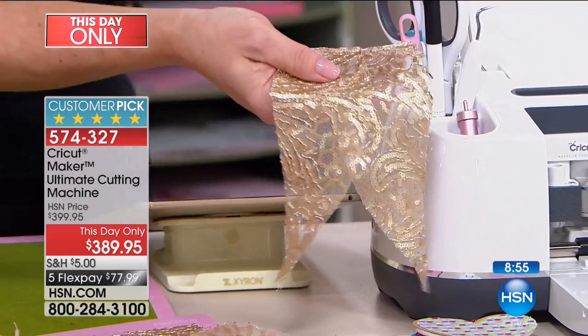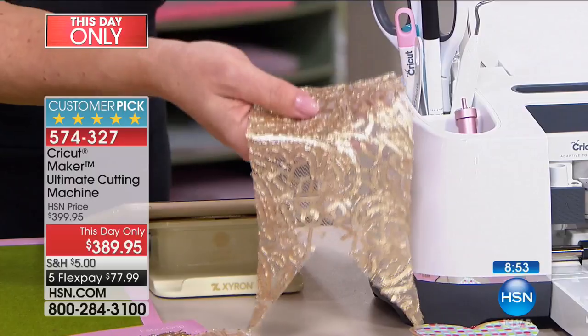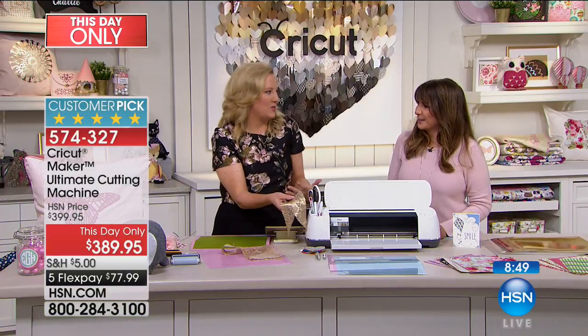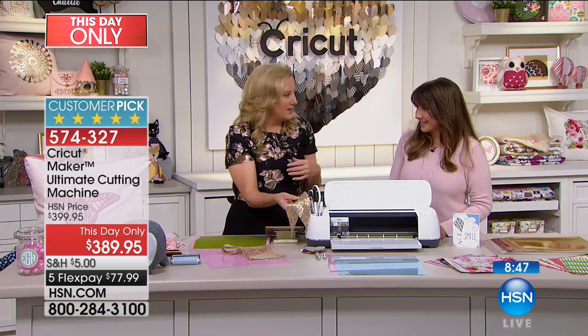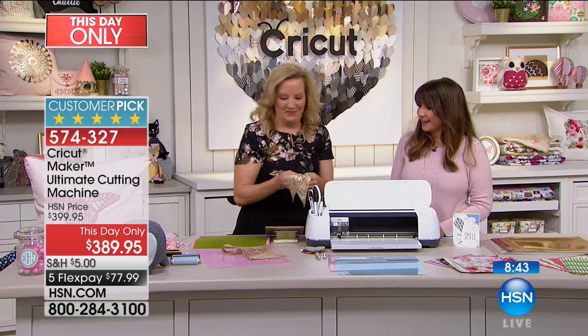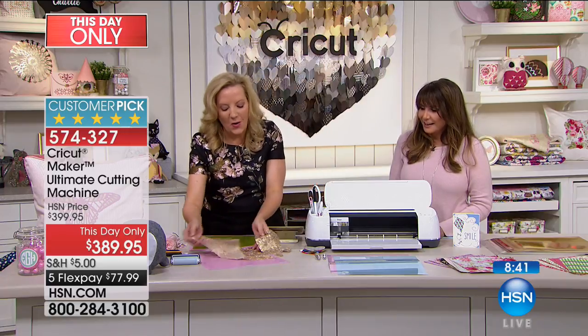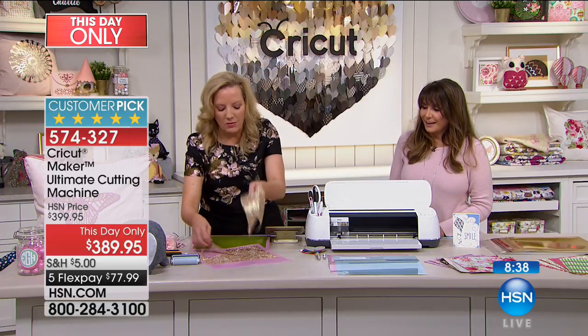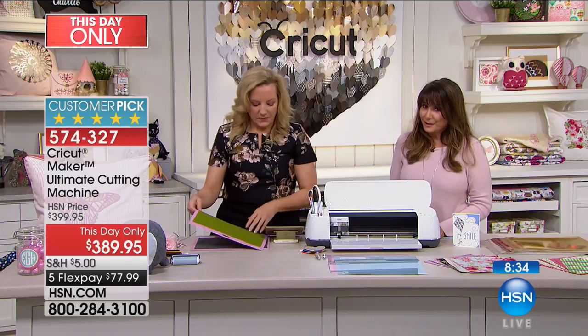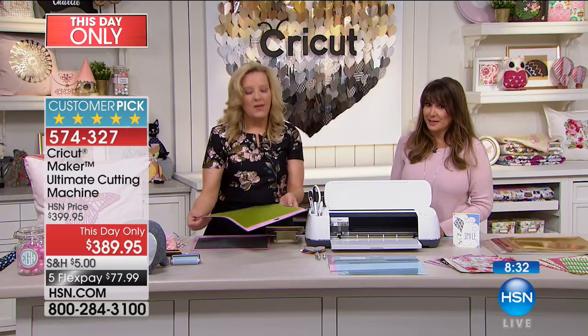Right. Costumes. There's even a duct tape setting. What? There's a duct tape setting in the materials. Cut duct tape with this. Yeah. That would be super fun. I think you can cut just about anything. Clearly. It is so much fun. Okay. I'm going to save that fabric. We will be cutting with it just a little bit later. All right. Dance recital outfits, guys. There's just so many possibilities.